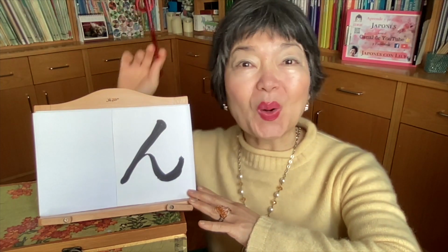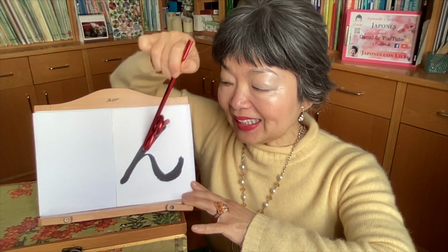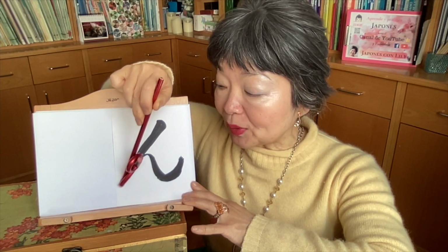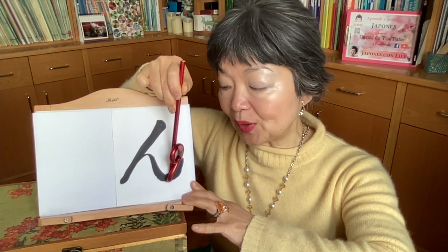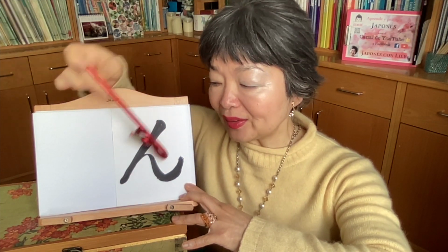The last letter of the Japanese alphabet is this one, the N sound. It has only one stroke. From here, you go to your left like this, till about the center in the middle, then go back, and again like this, and you go up and finish. This is the N sound. It looks a little like H, but the difference is that this line is not straight down. This is diagonal, and this is also diagonal. And the last part, you must go up.